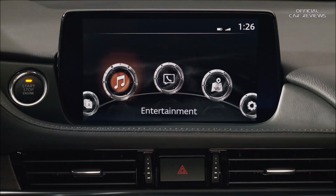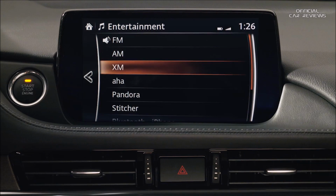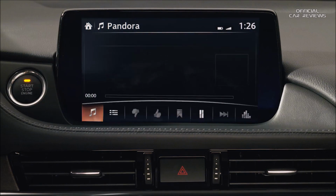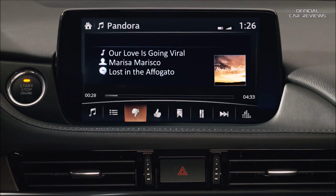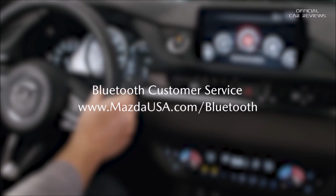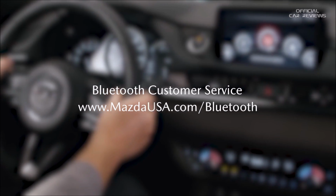Now, from the Mazda Connect home screen, select Entertainment, and then pick Pandora from audio sources. Once connected, you can navigate through your stations, skip songs, and even thumbs up or thumbs down songs. To find out if your phone is compatible with Bluetooth audio streaming, go to www.mazdausa.com/Bluetooth.